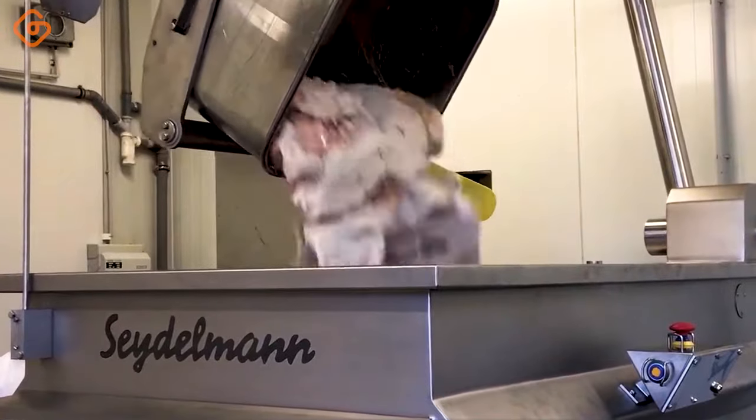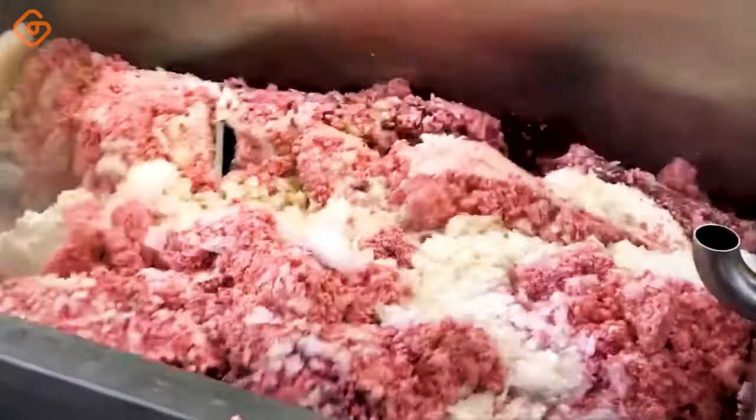Spices are perfectly mixed with fresh meat to create a completely delicious flavor. Let's enjoy them, shall we?